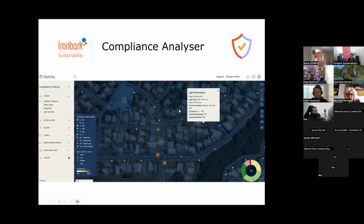First off is the compliance analyzer tool. The example I've got on screen here is a compliance analyzer set up and used by the Shire of Augusta Margaret River in Western Australia. The compliance analyzer is a tool to support the lighting design process. Within the tool, we typically have a range of different data sets, including lighting compliance levels for each light, other data layers that are useful for making decisions like traffic accident data, bike paths and public transport routes, road classifications, and so on.